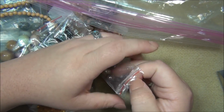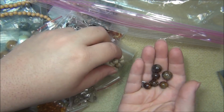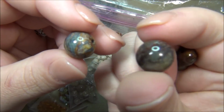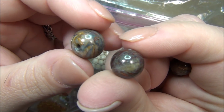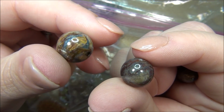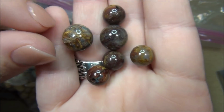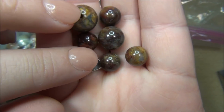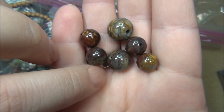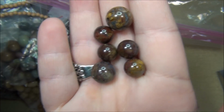And these are incredible. I don't know what this is. I saw this one time, I think on a Lima Beads email. This gemstone. It is so bizarre. It's really cool. Look at that. What is that? Do you guys know what this is? Look at the patterns in it. I only got a few of them. They're really cool.